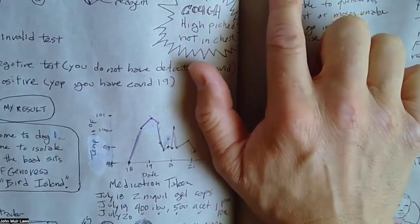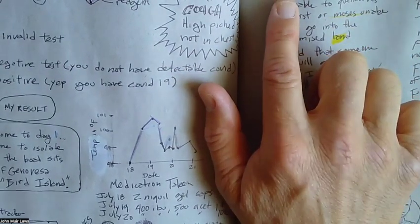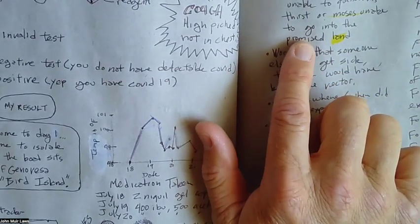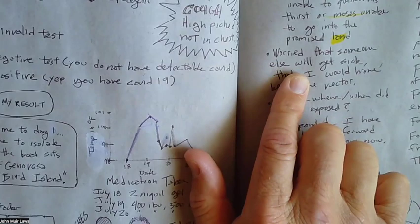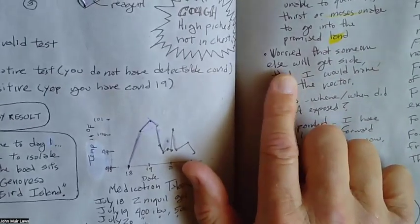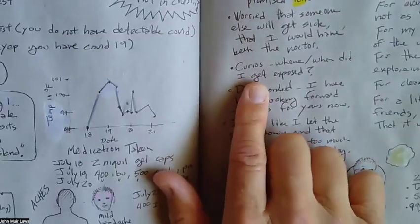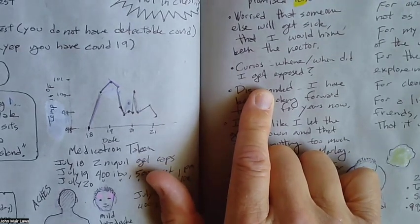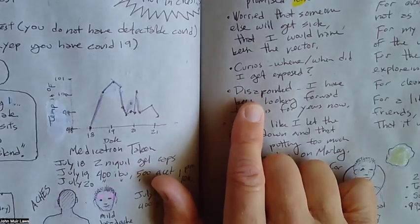I felt lonely. I say, I want to interact with people. I'm frustrated. I so want to be out there. I feel like Tantalus, unable to quench his thirst, or Moses, unable to go into the promised land. I'm worried. I'm worried that someone else will get sick and that I could have been the vector. I'm curious, when did I get exposed? My guess is it had to be somewhere on that airplane flight. I was masked with an N95 the whole time, but somehow it got through.